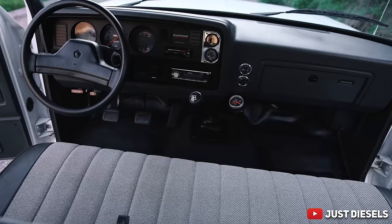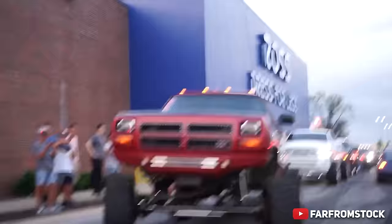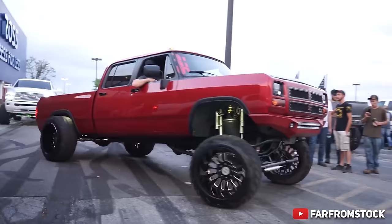There's a lot of them that are still in good condition, and people are bringing them back up to speed, which is cool to see, I guess. They look good lifted, they look good slammed, they look good as duallys, they just are beautiful trucks. So maybe this one won't be so polar opposite after all. We'll see. I don't know, I don't really like Dodge. Oh, Jesus, here we go.